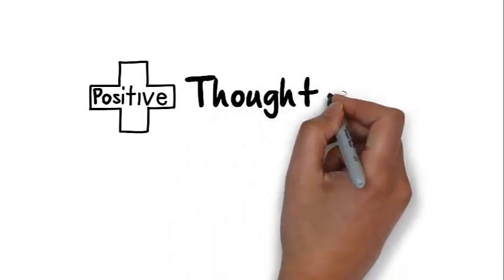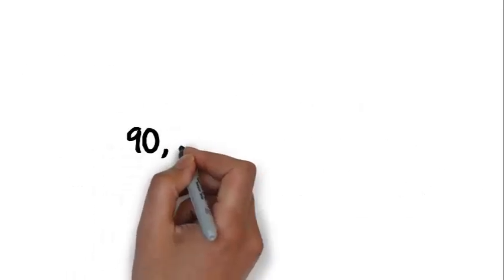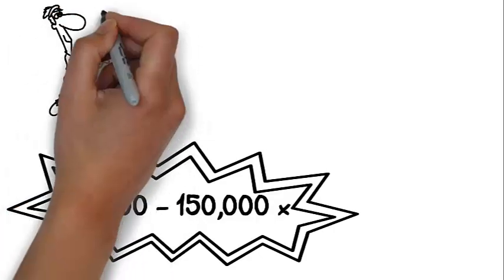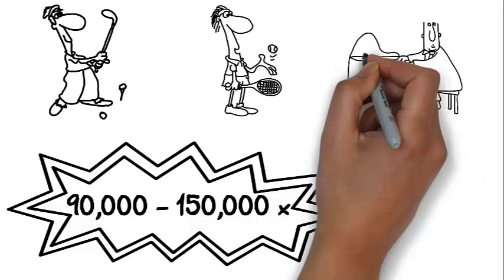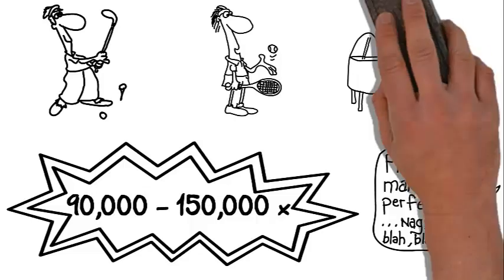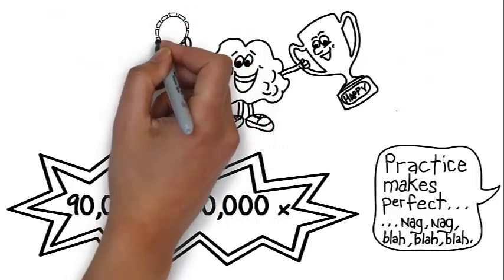Here's where TMS shines as a treatment. While a singular positive thought can practice a particular pathway once, a single TMS treatment will practice that same positive pathway 3,000 to 5,000 times. A typical course of TMS is around 30 sessions and stimulates positive pathways between 90,000 to 150,000 times. Now imagine practicing a golf swing, or a tennis serve, or a song on the piano 90,000 to 150,000 times. You'd get pretty good at it. It's just like Mom and Dad said when you were growing up. Practice makes perfect. And that's a lot like what the TMS process is. The more your brain practices these positive pathways, the more of an expert your brain gets at feeling happiness and joy, and the less of an expert it gets at feeling depressed.